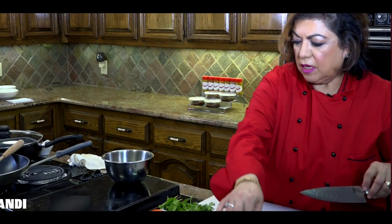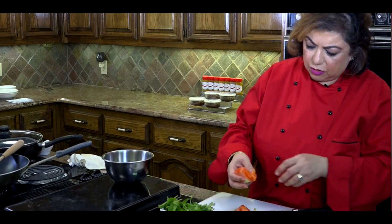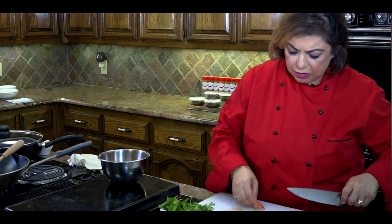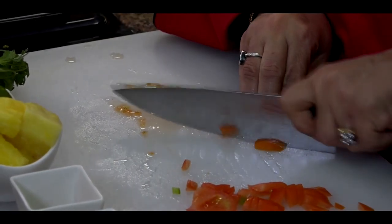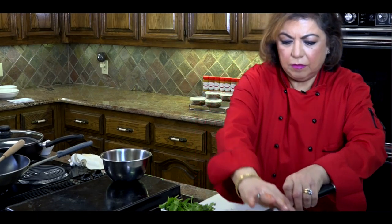Next, we're going to do some tomatoes, but we're going to de-seed them first. So this is how you do that. Just slice it against it, and just get this cheek out like that. And I just squeeze this pulp out of here. And then you slice these up. Okay, so that's the tomato.